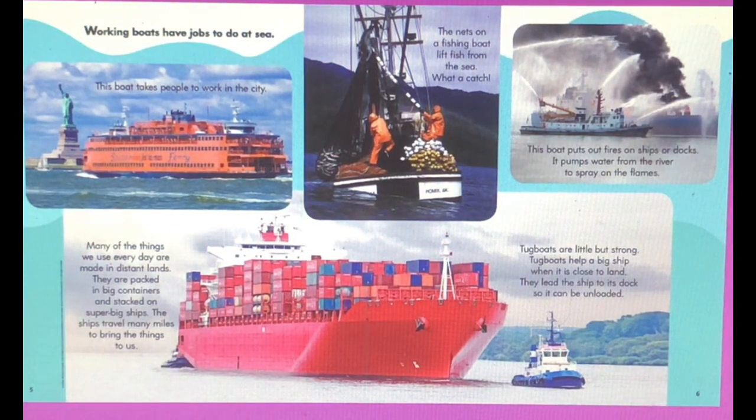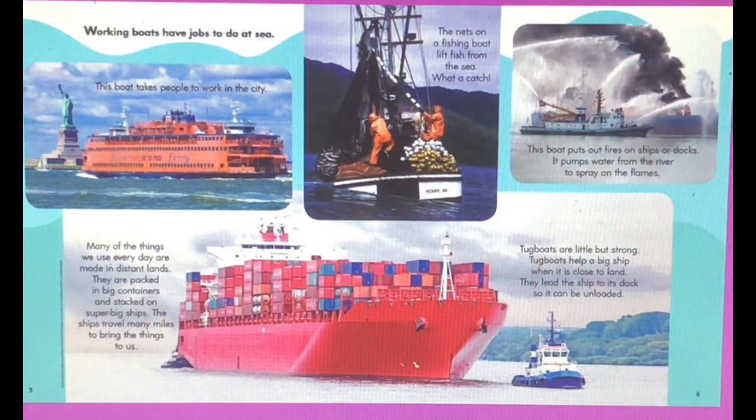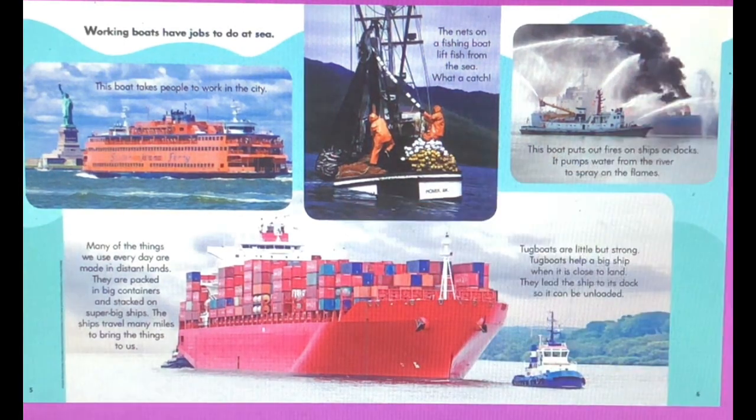Okay, now we're moving on to these boats. Up the top it says, working boats have jobs to do at sea. This boat takes people to work in the city. This one right over here. Many of the things we use every day are made in distant lands. They are packed in big containers and stacked on super big ships. The ships travel many miles to bring the things to us. That's one of these ships. Okay, it's called a container ship. They have all different kinds of items in those boxes.